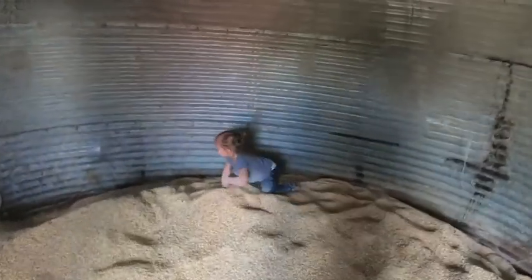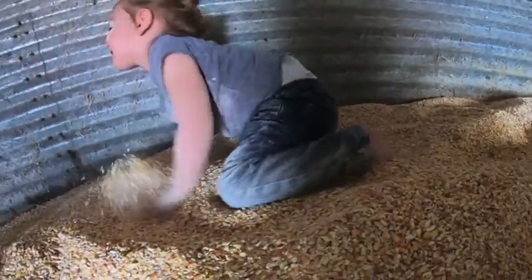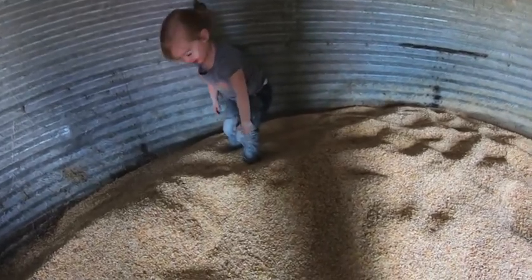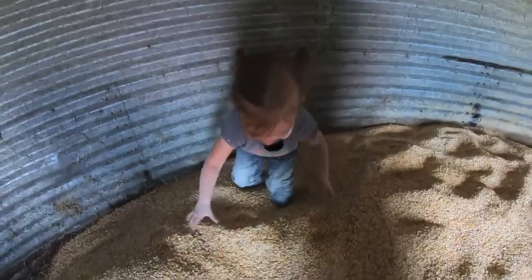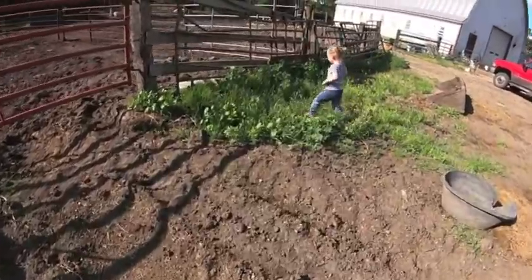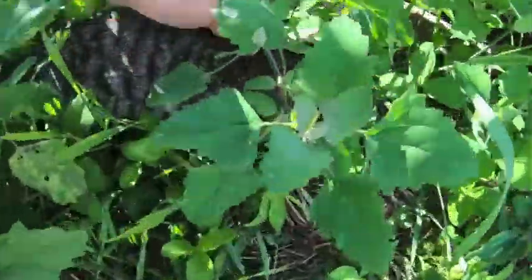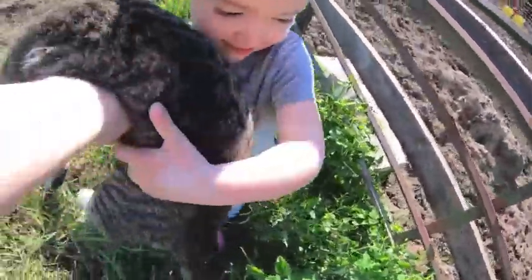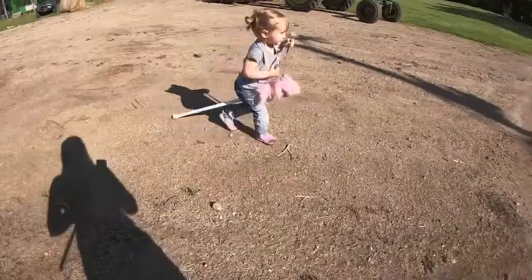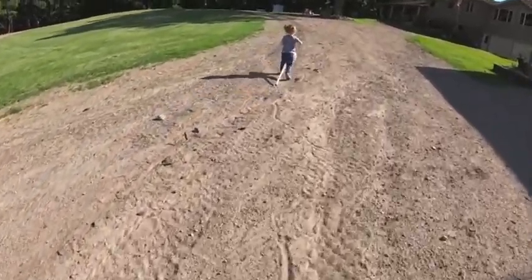You are full of dust. Can you say hi to the camera? Show them how dirty you are. Say hi. Is that fun? What is that? Feet. Oh yeah, that's your feet. But what is this? Corn. What is this? Corn. You are crazy. Are you trying to catch a kitty? You gotta be faster than that. Say here, kitty kitty. Oh, Raina wants to hold you. There you go. A kitty's getting too big to hold, huh? A kitty. What are you doing? You like to ride horsey?